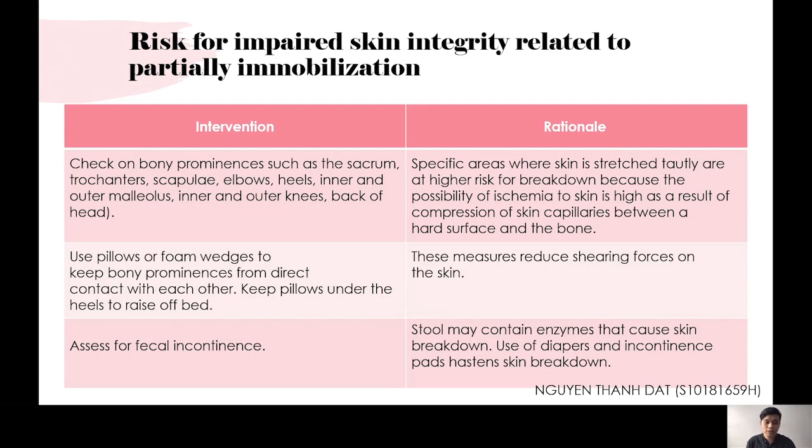So our first intervention is to check bony prominences such as the sacrum, trochanter, scapula, elbows, heels, inner and outer malleolus, inner and outer knees, and the back of the head. These specific areas where the skin is stretched are at high risk for skin breakdown as a result of compression of the skin capillaries between the hard surface and the bone.